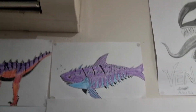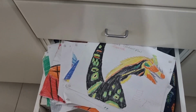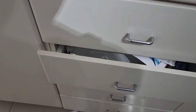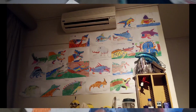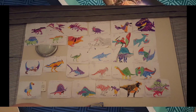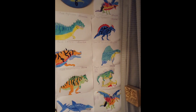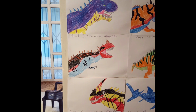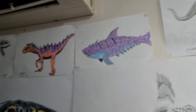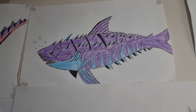Then we have... Ooh, wait a minute. So basically, these are like a bunch of old drawings. And if I can find the images, I will put them up on screen, because I think I have pictures of what my walls looked like maybe 4 or 5 years ago with things that look like this. So obviously, the dinosaurs from Jurassic World the game look like this, and I decided to try and redo them with colored pencils and a pen.